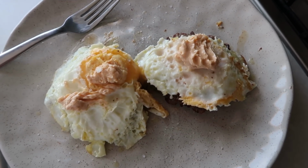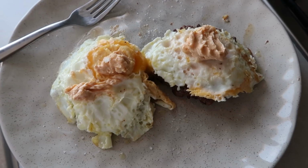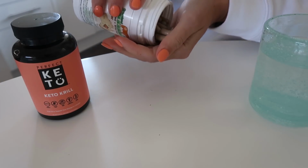This wasn't a lot of food. I definitely should have made one more burger, but we'll see how I feel afterwards. Might whip up one more.